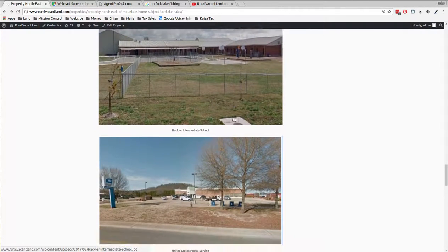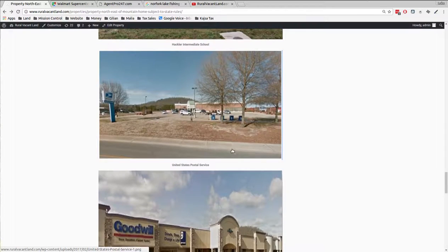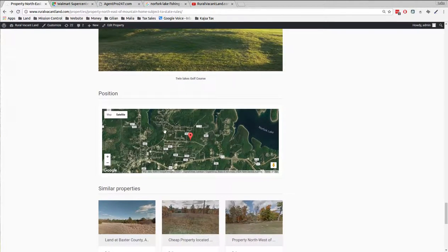Like, this place is built. It's not so ridiculously out in the middle of nowhere yet. You can have a property with no neighbors. Here's a post office. You can do all kinds of stuff through there. Some shops, golf courses. There's maps on my website, so you can go look at the thing.